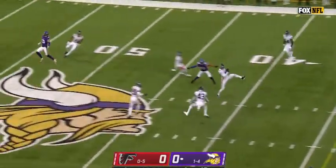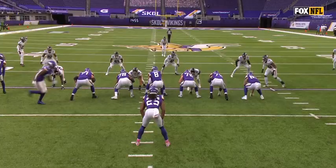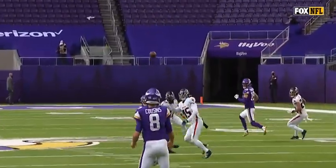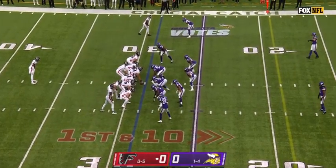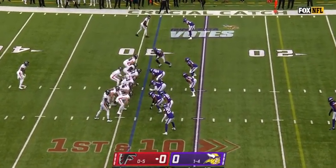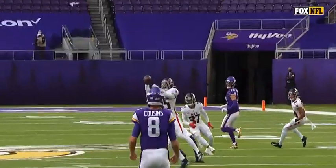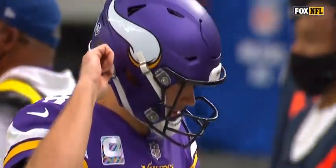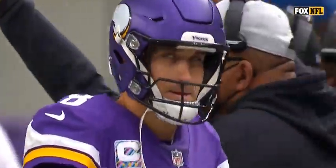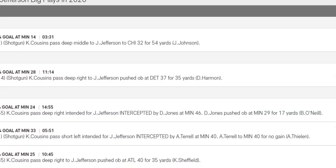Off the play fake, and it's intercepted right off the bat by Deion. Interception woes for Minnesota, and in that category now, near the bottom of the league. So Atlanta gets the football, and right off the bat, play number 1 from scrimmage, Atlanta has the football back. And turnovers have really been an Achilles heel for Minnesota. They are -6 in that category now.